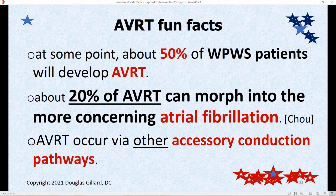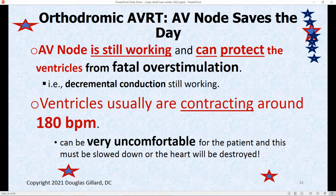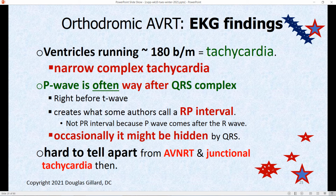Right. AVRT can occur, we already said, along other conduction pathways as well, like Langerhans-Levin syndrome can happen. Orthodromic AVRT, the AV node saves the day, we already said that, but there it is in print. The AV node is still working in orthodromic, and it slows down the rate of ventricular contractions. It's not going to run super fast, but it's still very uncomfortable. Your ventricles can run 180 beats per minute, and that's very uncomfortable. You will go to the ER to have that stopped.